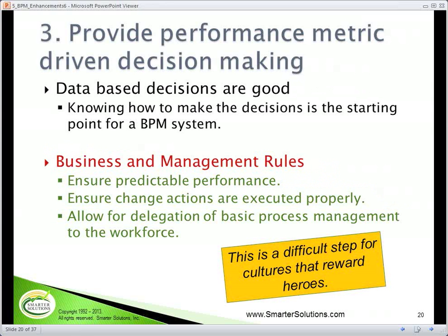Data-driven decisions are good. If you get these involved, you can get predictable performance. People can delegate. The difficulty in setting the rules is that there are a lot of us in management, including me at times, who have been rewarded for being heroes, for correcting things out of the business process rules. You really have to work on reducing that as time goes on.